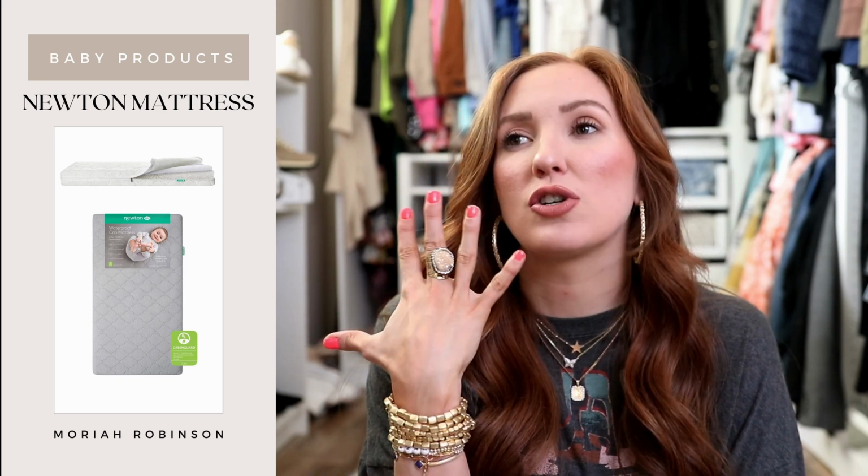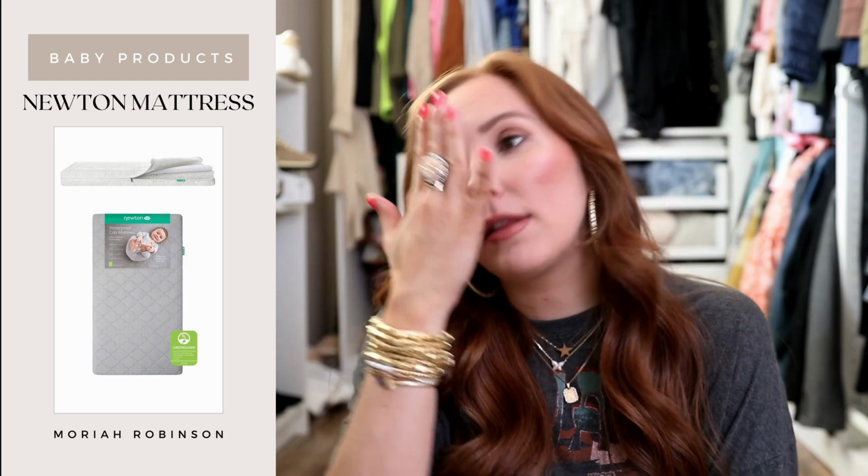So this is what I guess I'm going to start out by using, and number 1 is the most important of all, and it is the Newton baby mattress. This is hands down the number 1 item that I think every parent needs. It is a 100% breathable mattress. You can literally put your face on it. There are so many tests. Anytime you've seen an influencer talk about it, I'm sure you've seen them shove their face right up next to it and you can breathe through it.